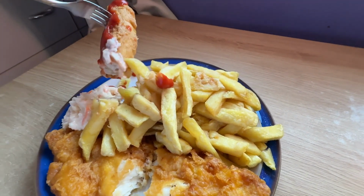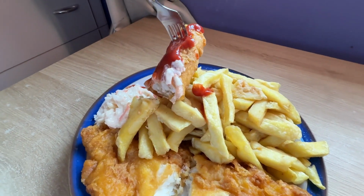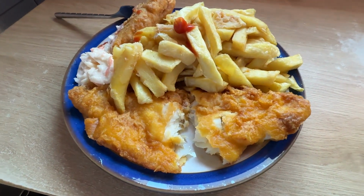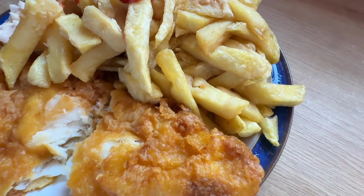And then we have obviously the battered sausage. What I'll do, I'll take a bite of that, and then you can have a look inside of that. So let's just have a taste and then see what we think. I'll just give you a little overall there. So I'll just give you a little glimpse of what we've got.